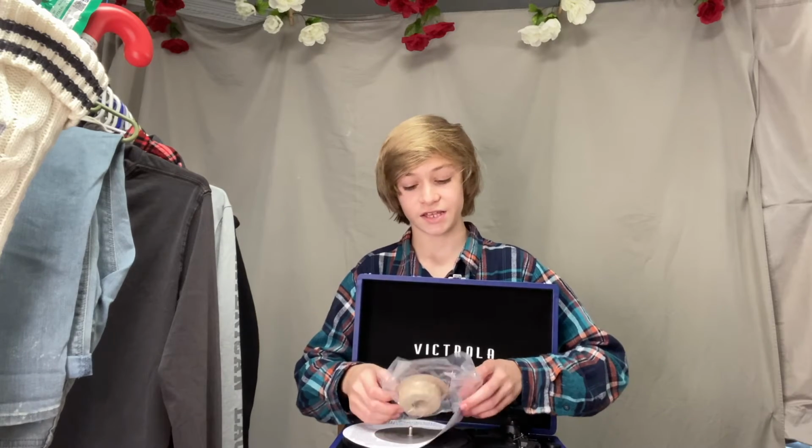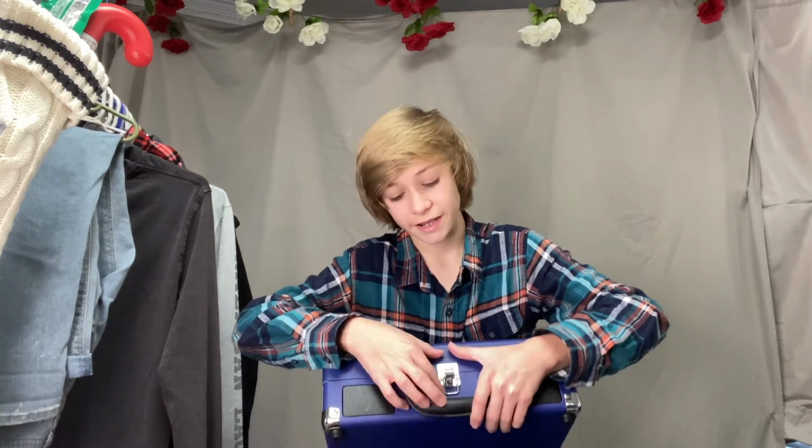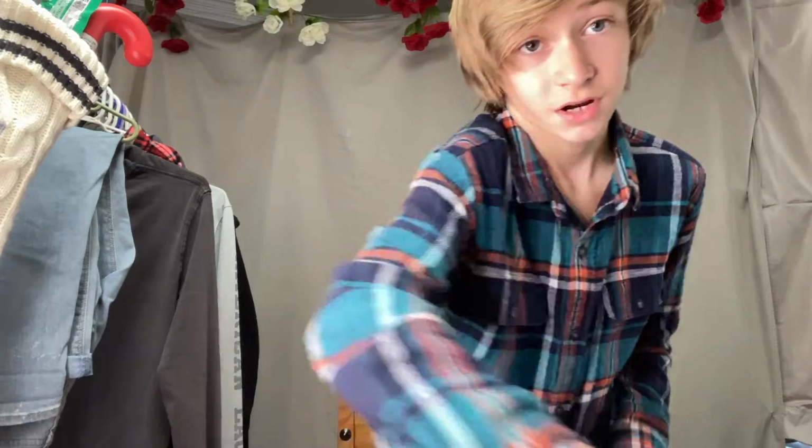I haven't used it yet, so it still has the things on it, but this is what it is. Pretty exciting. This is my other big present that I got. I really asked for a record player a lot because I have a bunch of vinyls, but I can't listen to them. We have a record player, but it's very, very old, so it doesn't really work. So I asked for a record player.